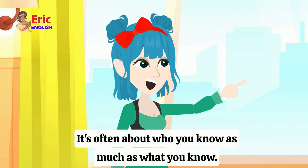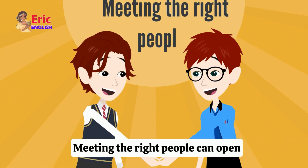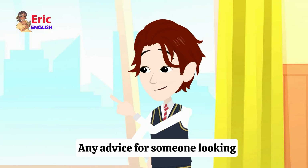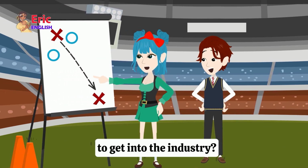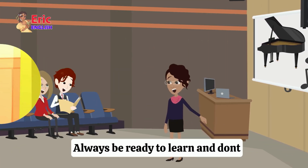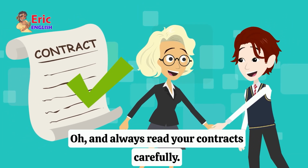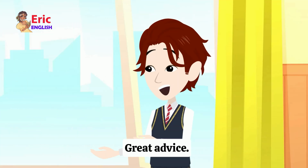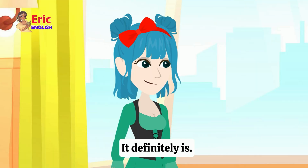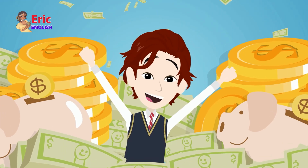Absolutely. It's often about who you know as much as what you know. Meeting the right people can open doors that otherwise would stay closed. That makes sense. Any advice for someone looking to get into the industry? Stay dedicated, always be ready to learn, and don't underestimate the importance of a good impression. Oh, and always read your contracts carefully. Great advice, thanks. It sounds like a challenging but exciting world. It definitely is. If you love it, it's worth every effort.